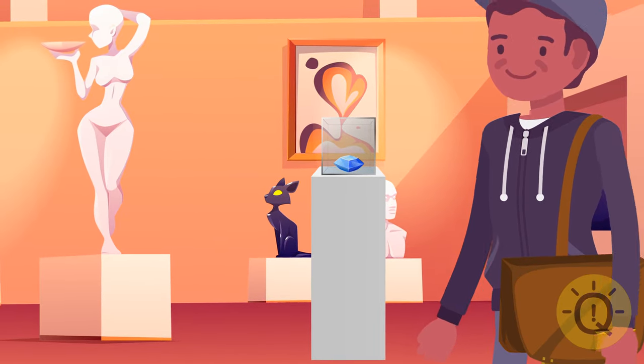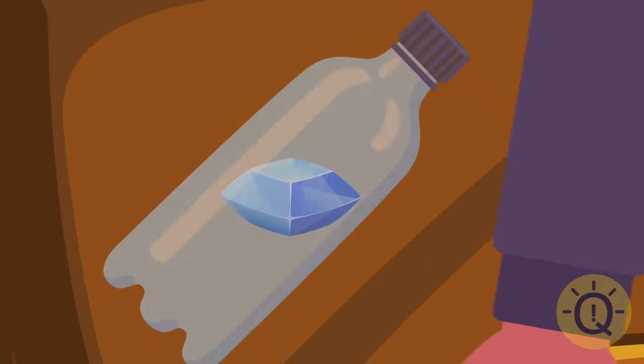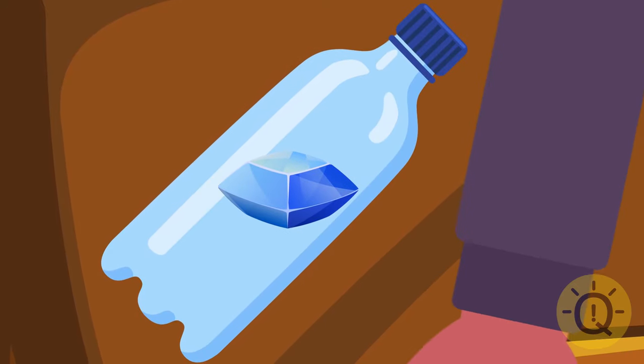The man replaced the real diamond with a fake one and hid the real treasure in his bottle with soda.